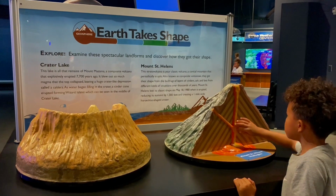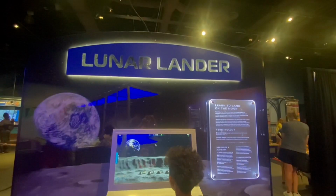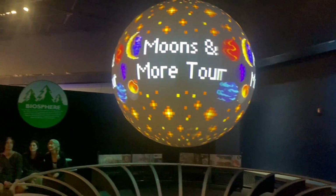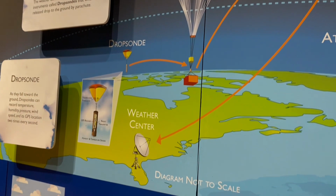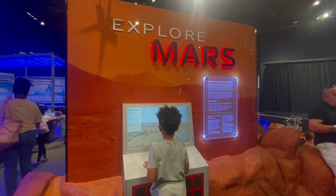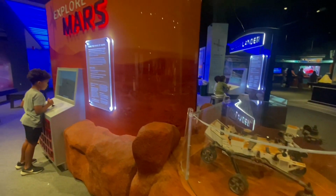We then moved on to a more permanent exhibit, which is called Our Planet. Now, Our Planet looks at the Earth and its surrounding planets, which is great for space enthusiasts like my son. So we looked at things that happen on our Earth, like earthquakes and hurricanes, volcanoes, weather patterns. A lot of the exhibits covered these kinds of things. And then they also went to outer space. We looked at Mars and the research that's happening on Mars with the rover. My son was like in heaven learning about all of this.